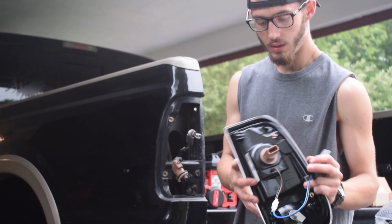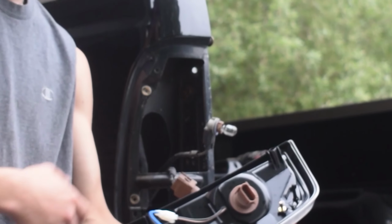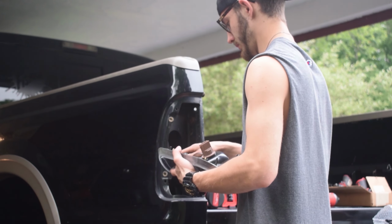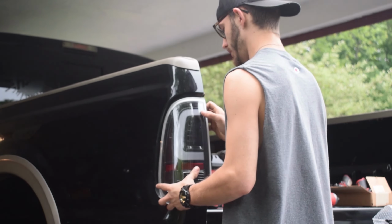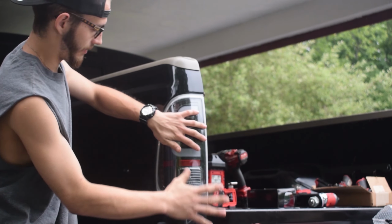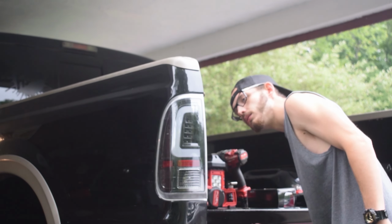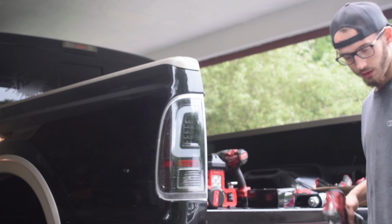They should plug right on into factory connectors here and just bolt right back up, two screws, and that's it. So let's see. There's two pins that line up on the side, and then you kind of have it sitting there. You just take your hand, give it a good smackarooski. Lines up pretty decent. Now I lost my screws already.